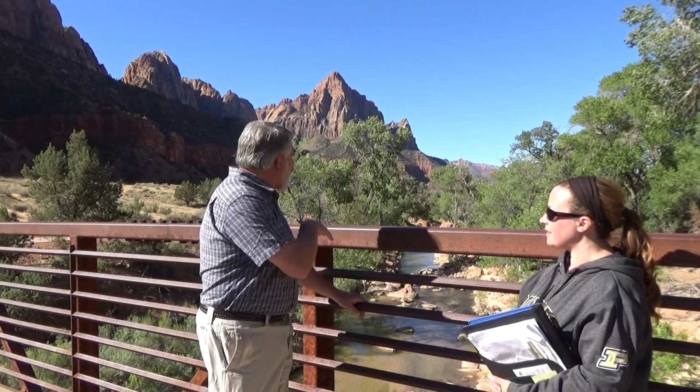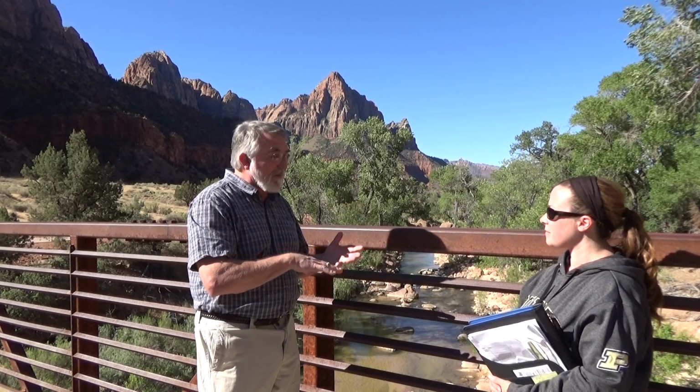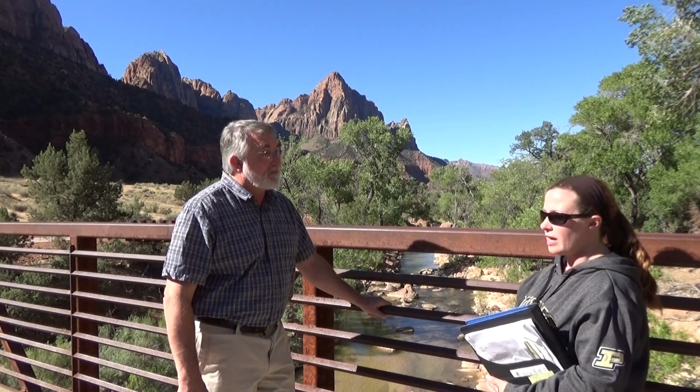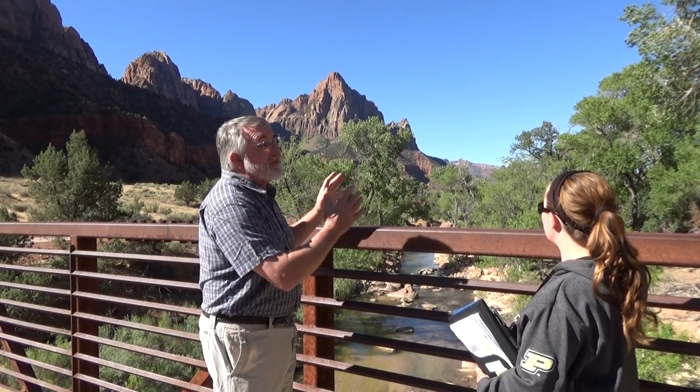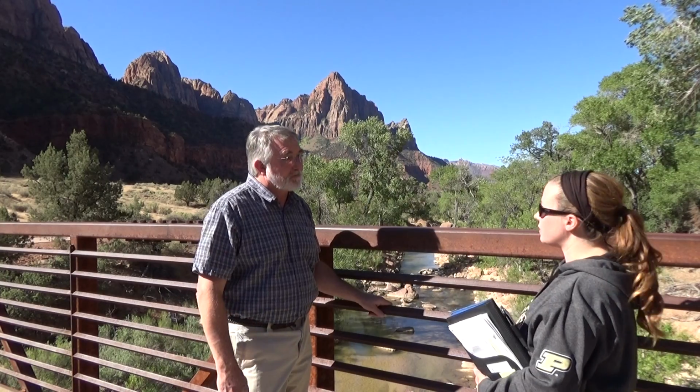So this is what we call base flow. When the water is down and it hasn't had any snow melt or rainfall input for a long time, it's just the water discharging out of the groundwater system. Wow. That's amazing. So that supports this riparian vegetation. The cottonwood trees and the other trees along the stream channels are supported by that extra moisture.